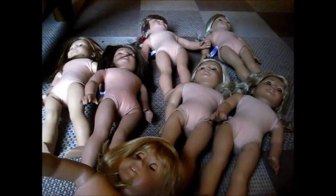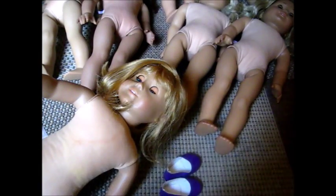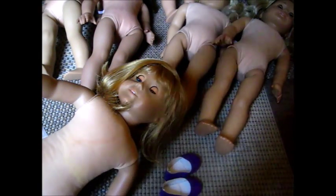So as I said, Annie is wearing a pair of purple flats. As you can see, I'm going to bring the camera down a bit. There we go. And underwear. These are my American Girl doll underwear. So this was the tag. Okay. A pair of sparkly leggings.